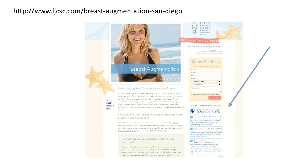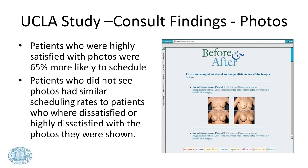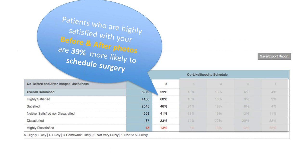And then, the old-fashioned way, go back to that list of patients who have had a procedure and be sure that the patient can talk to someone who's had a procedure. I mean, a 25% increase in likelihood to schedule is such a significant increase that it warrants attention. And this is a link we would send to someone who is considering breast augmentation and wants to see reviews from breast augmentation patients.